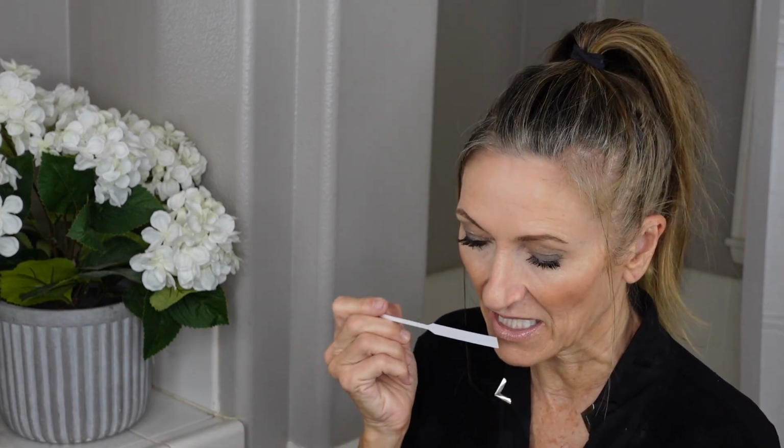And then in the base, you have vanilla, oak moss, gray amber, musk, sandalwood, and cedarwood. So really, really nice base in here. It's got that woody vibe to it. So you've got this woodiness mixed with this beautiful floral and this fruitiness, as well as sugariness from cotton candy, so very dessert-like. I think this one is really intoxicating. It's like a guilty pleasure.